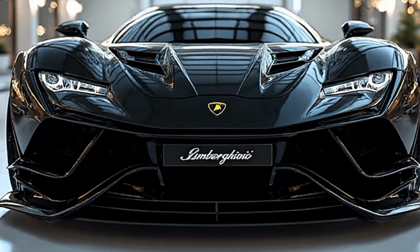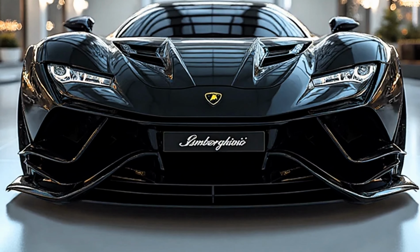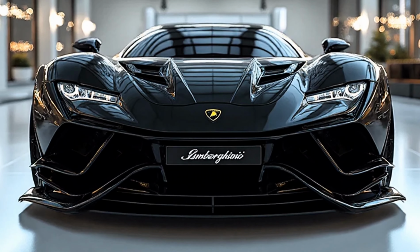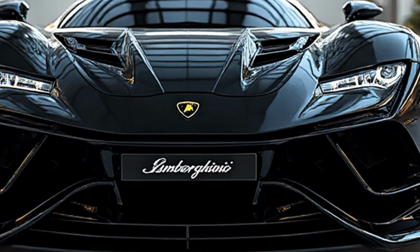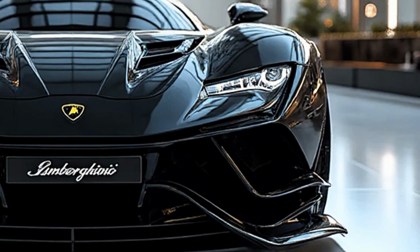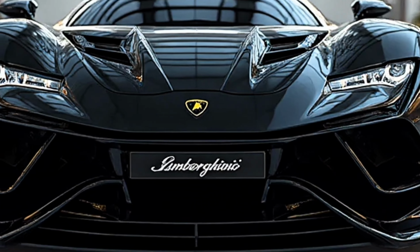So, what do you think? Is the Lamborghini Temerario the ultimate expression of the modern supercar? Is it a glimpse of something even bigger coming down the road? One thing's for sure, this machine has set a new standard for design, performance, and innovation. That's all for today's deep dive into the 2026 Lamborghini.